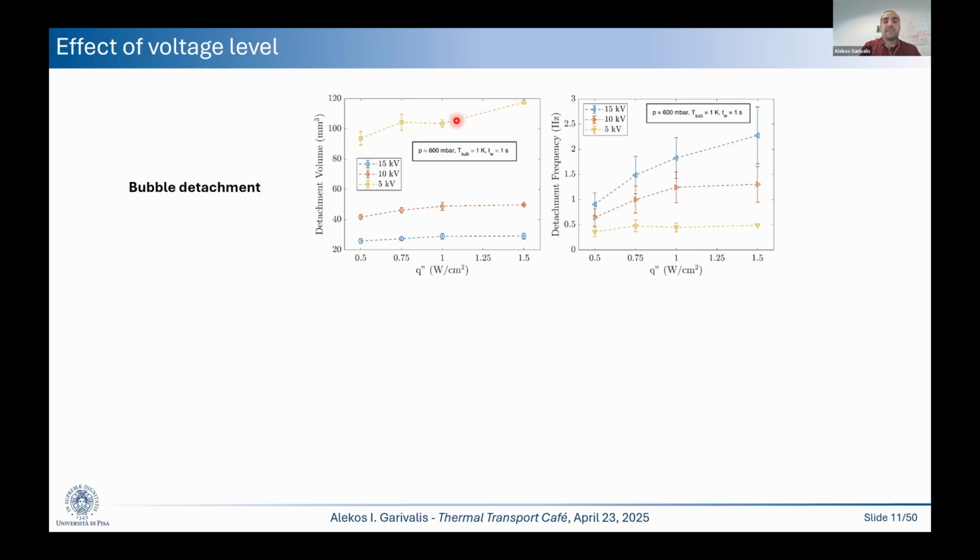Concerning bubble detachment, the volume for a fixed electrode position is not dependent on heat flux. It is mostly dependent on the electric field level. But of course, if you see the detachment frequency here on the right, it increases with the heat flux, since the energy per unit time provided to the bubble is increased, so the vaporization rate increases.